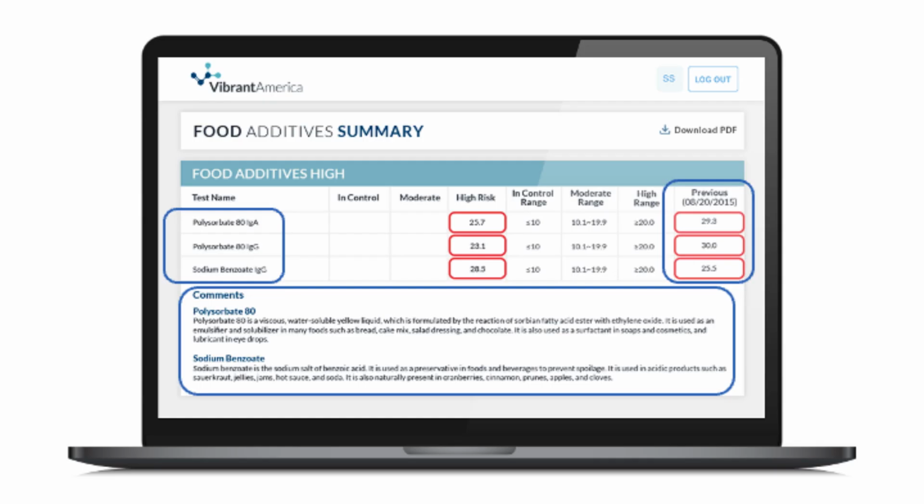This is an example of what our food additive test looks like. There will be a summary page for the food additives someone's reacting high to. The test will distinguish between IgG and IgA antibody responses. And you'll also be able to see a patient's previous results, or any improvements or changes if they are doing a retest. And there will be a comment section about all the specific additives that were outside the reference range so you can know exactly where that additive is commonly found.